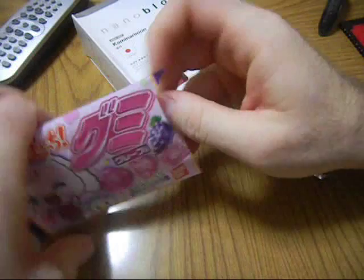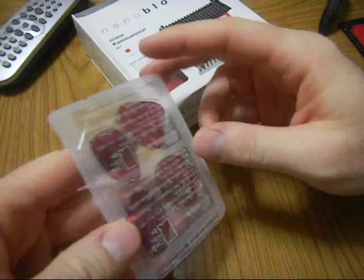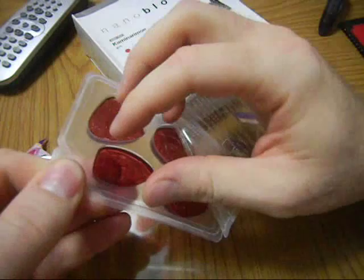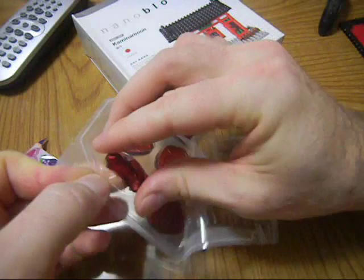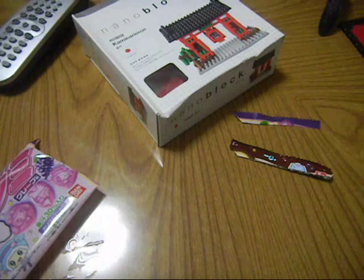Mmm. Oh, there's the gummies. Mmm. They're pretty cool. Oh, let me just peel them out. I get one, okay? Let me have the small one. Mmm. Yay. There you go. Yummy.